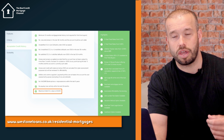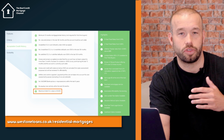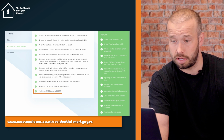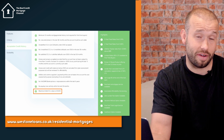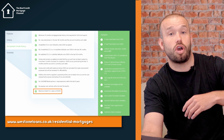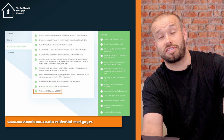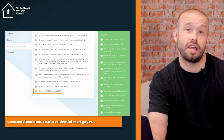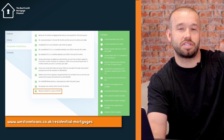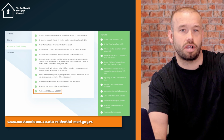So as you could see earlier in some of the points, they're basically saying here, unsatisfied CCJs under £500 are accepted. Those CCJs don't need to be paid back. But if you have over 10 of those, and they are over £500, that is then over £5,000. And at that point, they would say this is no longer okay because the accumulative total is over £5,000.